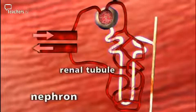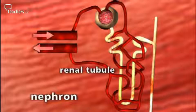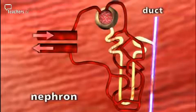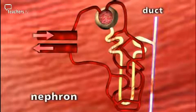Secondly, the renal tubule. This narrow tubule has its inner end connected to the renal capsule and its outer end to the third structure, the collecting duct. This duct leads to the ureter.